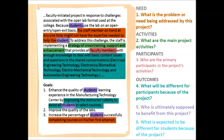Eric says pass on first attempt. Yep. I'm going to pass that class. Better completion, better education. Right. Highlight that here. They're going to learn more. They're going to get more out of that class. They're going to achieve at a higher level, and the college wants to see more students successfully completing these courses the first time, which has all kinds of benefits, as we know.